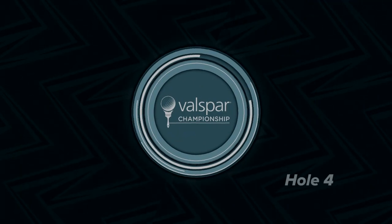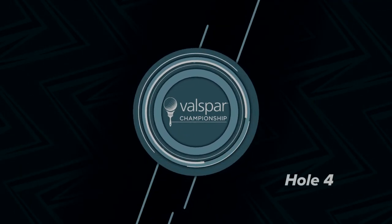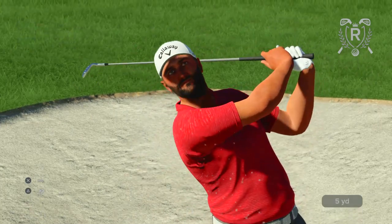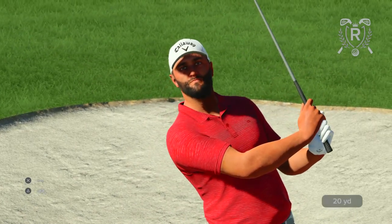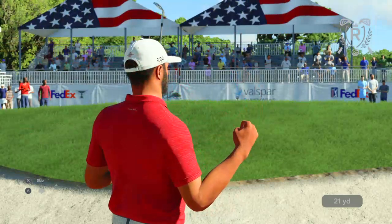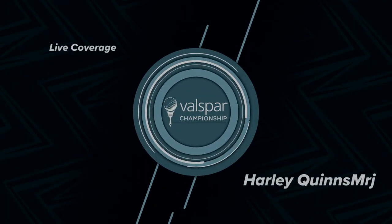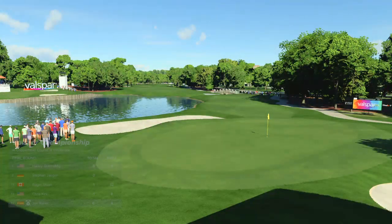Let's go to Jon Rahm. Now, who'd have thought we'd see this? He is behind his rival. Can he do the catching up that's necessary? Oh, yes! What a shot. Oh, look at this flop shot. What a shot indeed. Took a chance and rewarded.